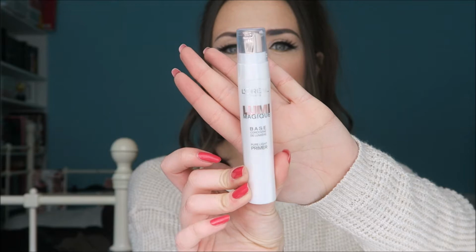So next we'll go on to makeup. I'm going to start with an oldie. This is the L'Oreal Lumi Magique primer. It just looks like that. You can pick this up from Boots or Superdrug.